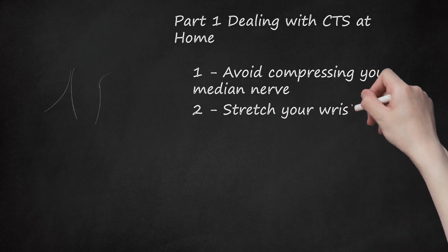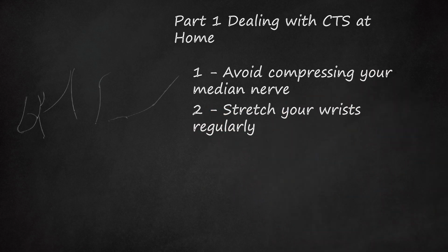2. Stretch your wrists regularly. Stretching your wrists daily can be helpful for reducing or minimizing CTS symptoms. In particular, extending your wrists helps to make more space for the median nerve within the carpal tunnel because it stretches the surrounding ligaments. The best way to stretch both wrists at the same time is making the prayer pose.